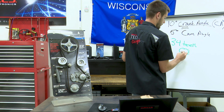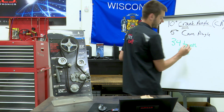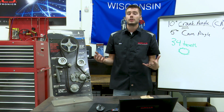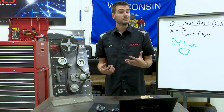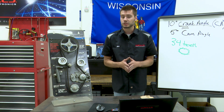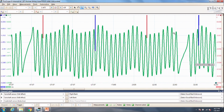There's not actually 34 tick marks here. But then we have this opening, and that's what we're seeing right here. These are the missing teeth. Now, how do we know how many teeth are missing? A lot of times, you'll have a crankshaft pulley with one missing tooth. It's not always going to work this way, but we're fortunate that this wheel has 34 teeth and is actually missing 2 teeth. How do we figure that out?